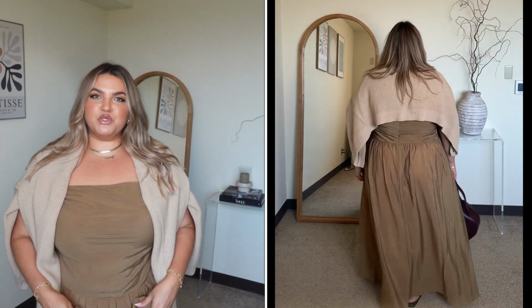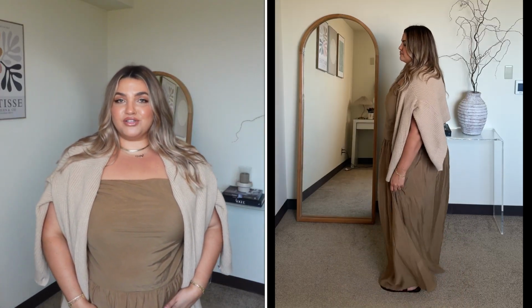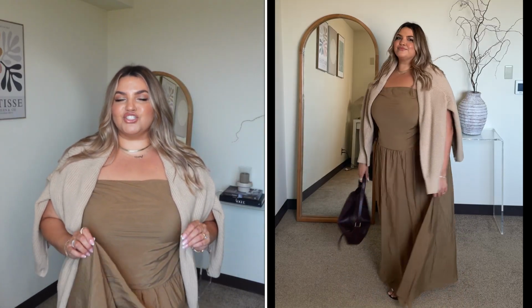And if it was also a little bit chilly out, I'd probably put a pair of leggings on underneath this because it is pretty lightweight and sheer. And then to make it a little more fall-esque, I did add on a burgundy bag and burgundy sandals. I know sandals are not very fall-esque, however, not every place gets super cold really fast. A lot of places it takes some time for it to even get chilly.